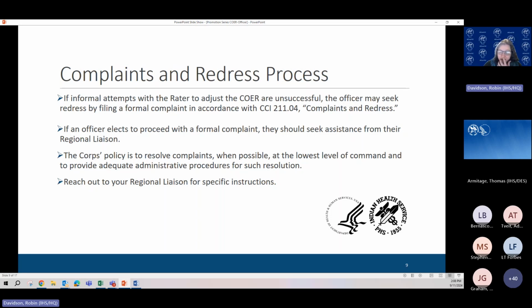The COER policy is really to resolve complaints at the lowest level at all possibility. So it still follows the same chain of command as your COER is submitted. Once you submit that complaints and redress, it will go to your rater, then your reviewing official, and then to a final reviewer within your chain of command to make a final determination. If no final determination is made, it can be referred to the Surgeon General to make a final determination regarding your complaint or redress.